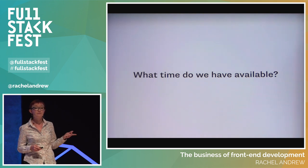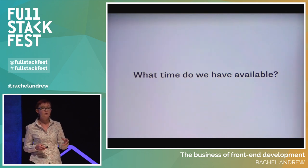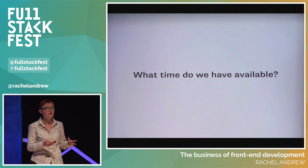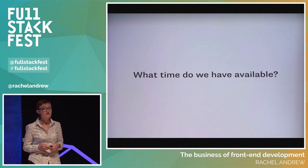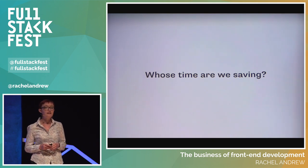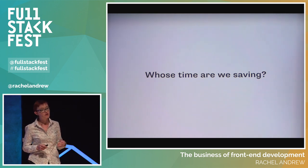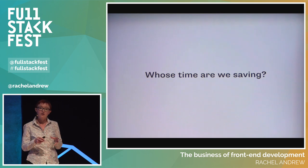But also, what time have we got available? Can we carefully handcraft something? Does that matter? Or do we have to work out how we can use tools to give us a bit more time? But when it comes to time, whose time are we actually saving? I think we're very keen as developers to optimize our time, to make things quick to code, to optimize our experience as the person developing the site, and sometimes that's at the expense of users.